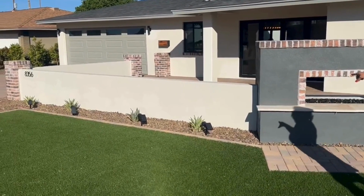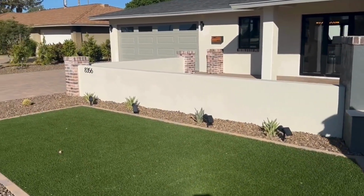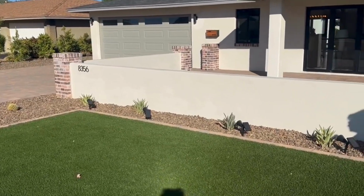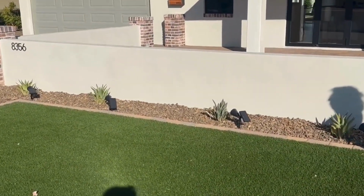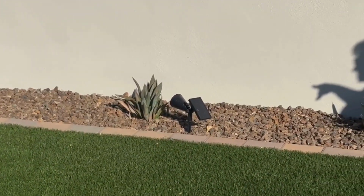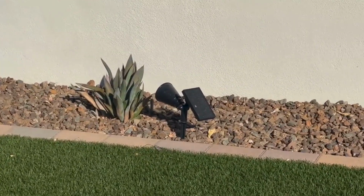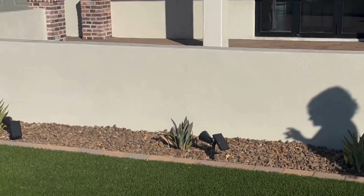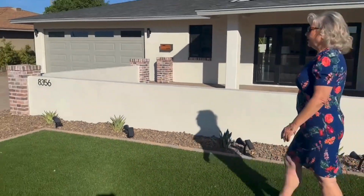These are cactus, so they're low maintenance, perfect for our area. And if you notice and you want to do your do-it-yourself kind of stuff and save some money, you can buy these lighting fixtures at Lowe's. You just stick them in the ground. They're solar and they light up the house gorgeous at night. Let's come on around and take a look at the patio.